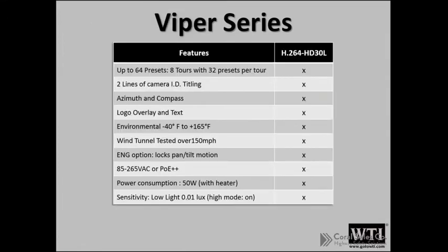This right here just shows some other features of it: 68 presets, 8 tours, 32 presets per tour. It's got a compass on it, logo overlay, environmentally tested, wind tunnel tested. All of this stuff, most cameras are going to fall in some type of range of this. This camera, one of the things that we're really proud of is the environmental ratings are definitely true.